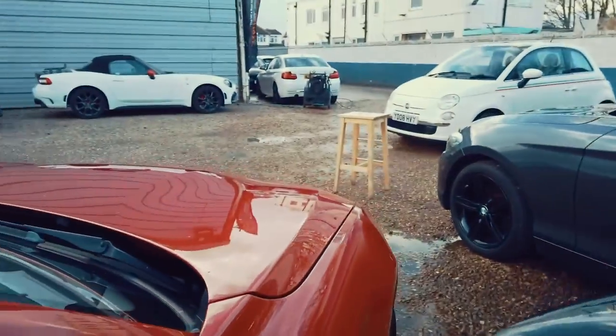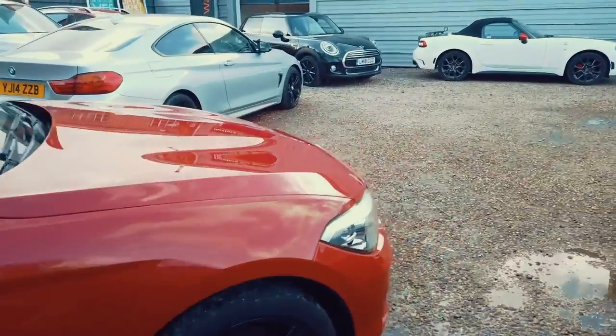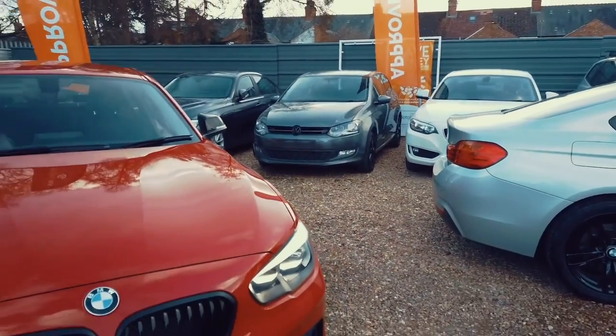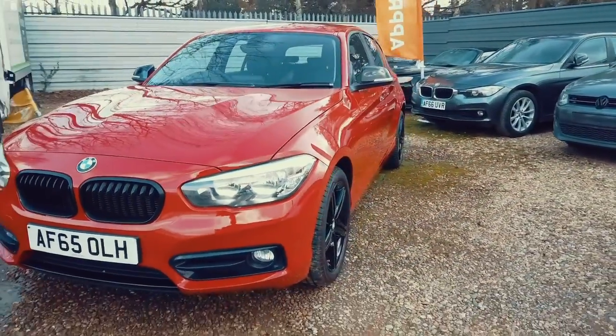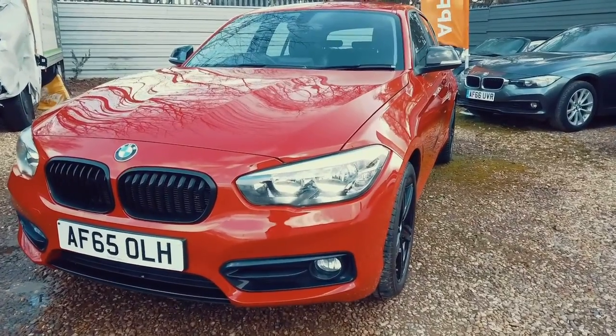So we have, there's some of my other cars, the 4 Series, the Mini's just come in, 2 Series in the background, Polo, 3 Series, but there's the star of the show, the 2015 facelift. So it really does look good.